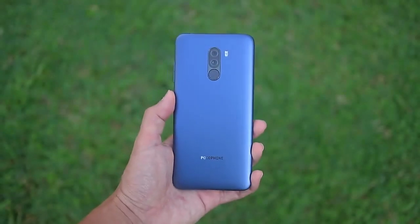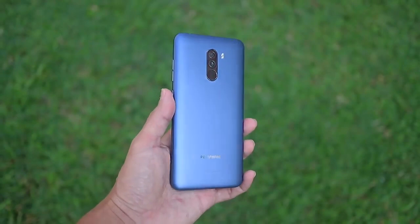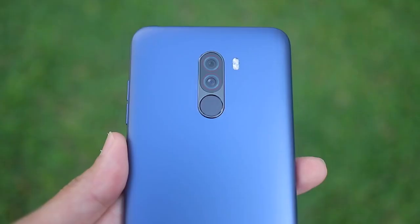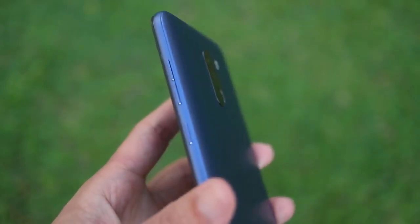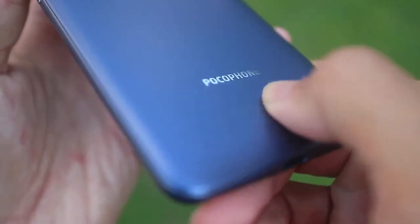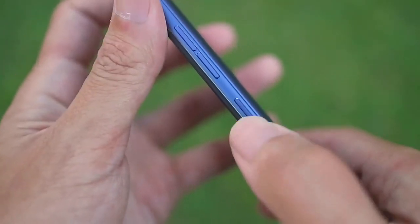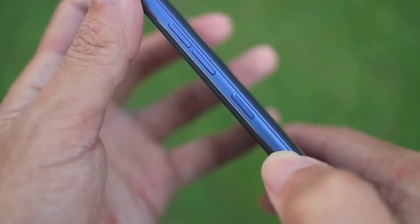Once you pick up the phone, you immediately find the first telltale sign that this is a cheaper phone. Instead of metal or glass, it's just using good old plastic. I actually don't mind it that much since I'll use a case anyway, and it still feels pretty solid. There's no creaking or flex, and the buttons feel really nice too. The plastic body will probably hold up better when it comes to accidental drops.